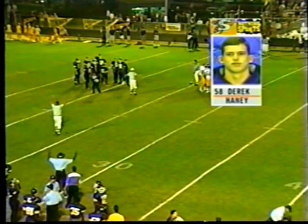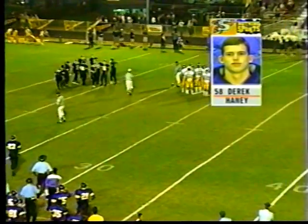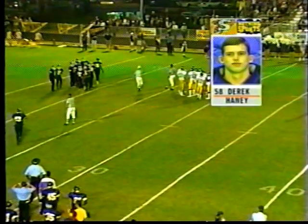It's a packed visiting side, and there's a lot of people standing at the fence, too. Same situation as last week in Weatherford, where there were some fans, there weren't enough seats for them.